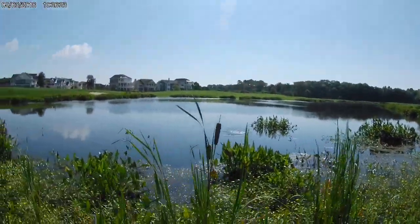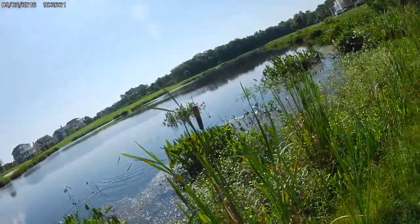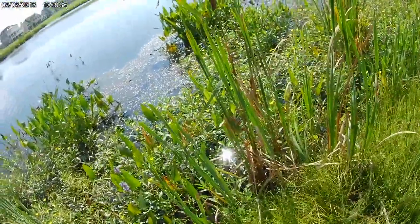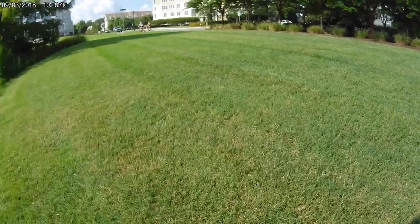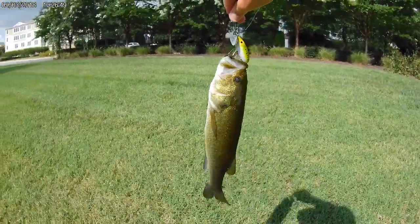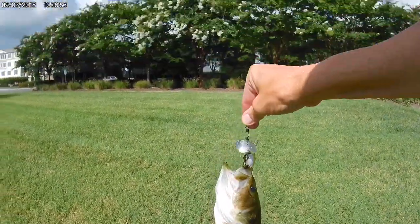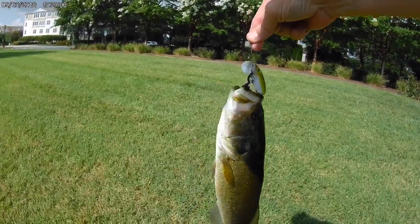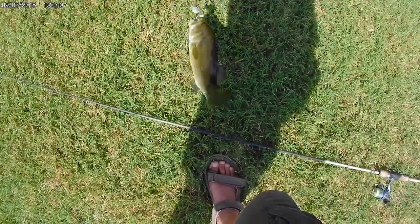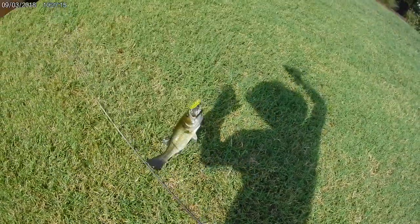There we go, you saw him hit it. There we go, on the jitterbug. I saw him break the water a couple of times. Nice fish here. Big rubber bass. Get a picture on the jitterbug. Yeah, it's not bad sized.